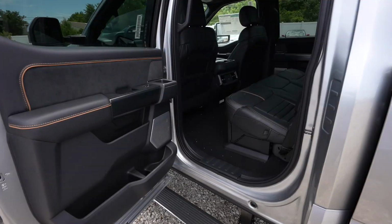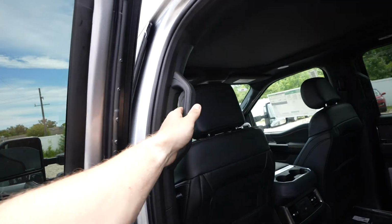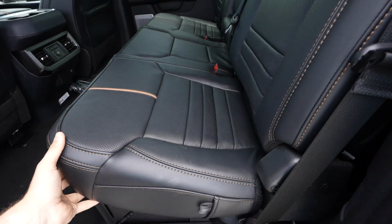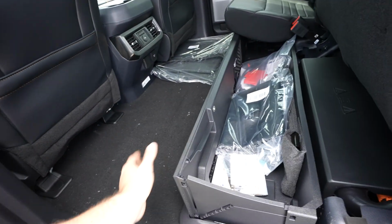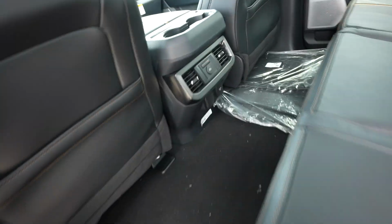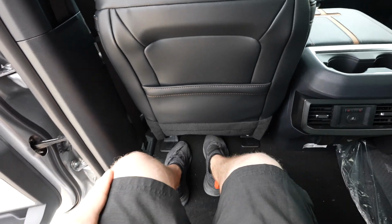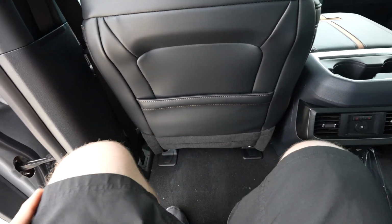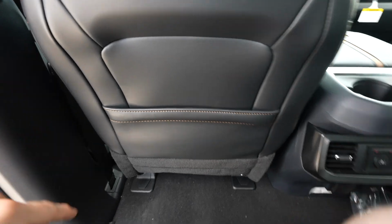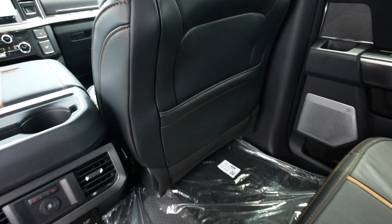So before I get in, I do want to point out how easy it is to get in with these drop-down running boards and the grab handle on the B-pillar. These seats do fold up, giving us access to a load flat floor as well as an under-seat storage compartment. Tons and tons of legroom back here. I'm 5'11" on a good day, and I can easily kind of sprawl out in here and not worry about feeling claustrophobic.